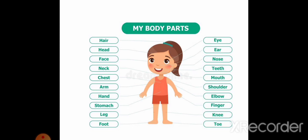Now I ask true false, that is right or wrong. You have to give an answer in front of your parents. Within a second I give the answer, but if you listen carefully, you have to answer quickly. Number one, our legs help us to walk, right. Our hands help us to write, right. Our mouth helps us to eat, right. Our nose helps us to taste, wrong, because our nose helps us to smell.